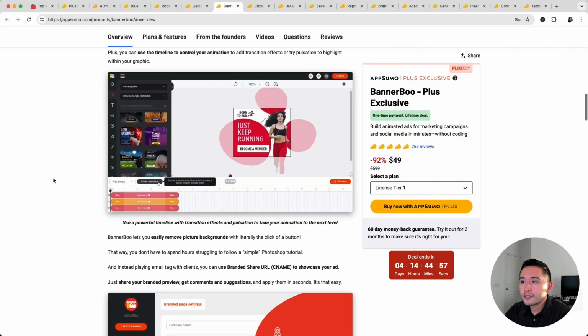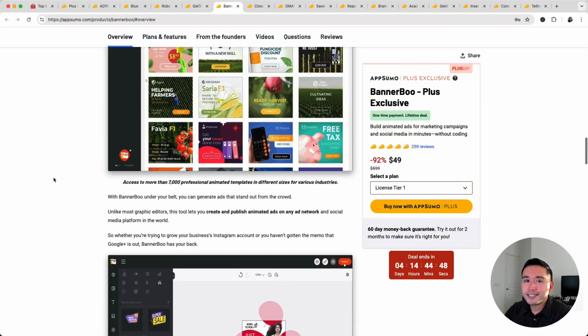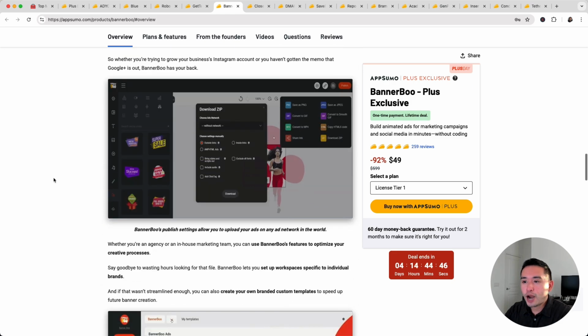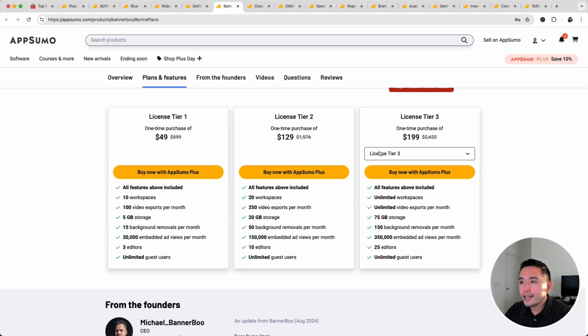You can create all types of graphics for social media, but let's face it, Canva is still the king of all of these graphic design tools. So this tool starts at $49 and you could purchase up to tier 4 at $349. Now the limits are not bad. With tier 1, you get access to 10 workspaces, 100 video exports per month, which is not too bad.